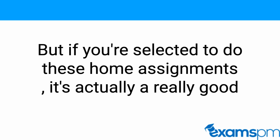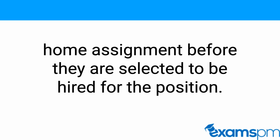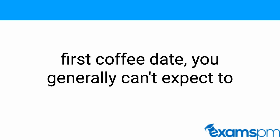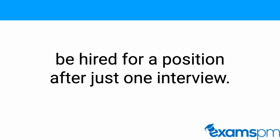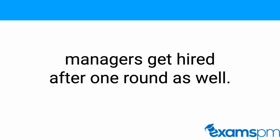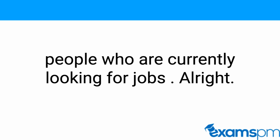But if you're selected to do these home assignments, it's actually a really good thing because generally only 1 to 3 of the top candidates get this home assignment before they are selected to be hired for the position. So, just like you don't propose marriage to a girl or a guy on the first coffee date, you generally can't expect to be hired for a position after just one interview. It usually takes between 1 to 4 rounds of interview before you get the role. Although I have heard a lot of contractor project managers get hired after one round as well. So it totally depends on your experience level and the current number of people who are currently looking for jobs.